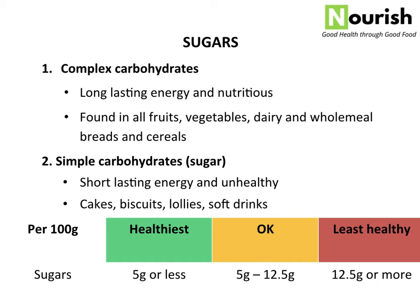The second type of carbohydrates are what we call simple carbs, and they are often referred to as refined sugar. We find this type of sugar in all discretionary foods like cakes, biscuits, lollies, soft drinks, and this gives us the opposite benefit compared with complex carbs. These types of carbohydrates give us short, lasting energy throughout the day and are usually unhealthy and not very nutritious. So when you're looking at the amount of sugars per 100 grams, try to find a packaged food which contains 5 grams or less of sugar per 100 grams.